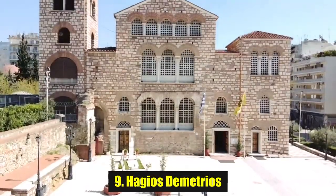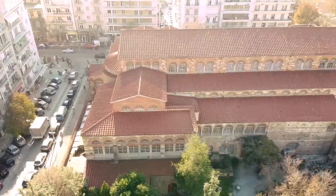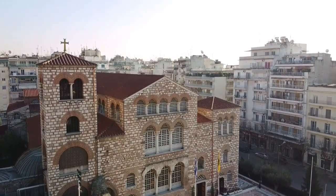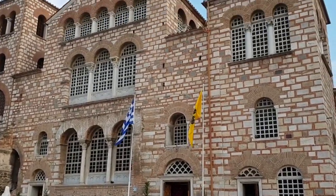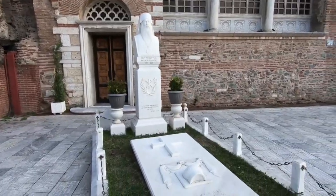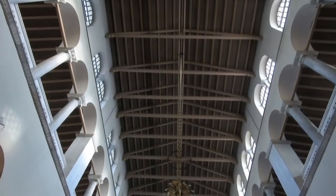Number 9. Hagios Demetrios. After Thessaloniki's patron Saint Demetrius was martyred in the 4th century, a church was built on the same site. The early buildings here were repeatedly destroyed by fire until the current structure was constructed as a 5-aisled basilica in the early 630s. The church is famed for its mosaic panels dating to sometime between the 630s to the 730s, showing Demetrius with children and with the church founders, rare examples of art from the time following Emperor Justinian's death.